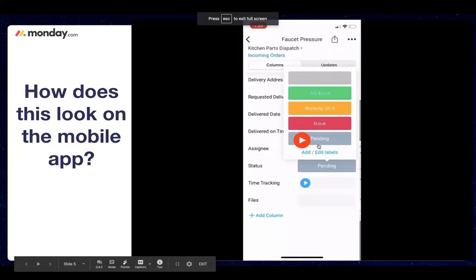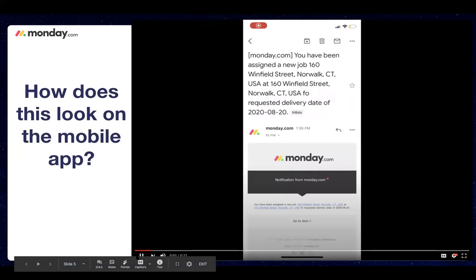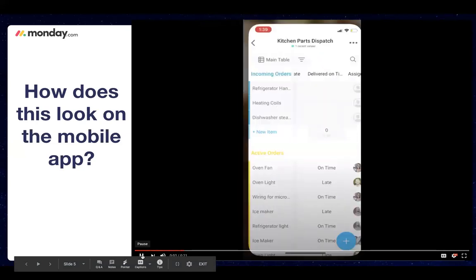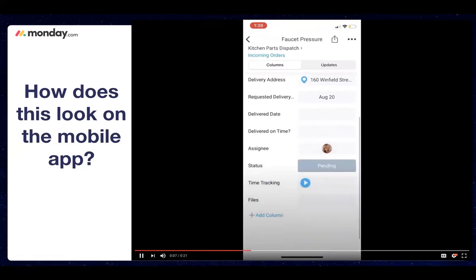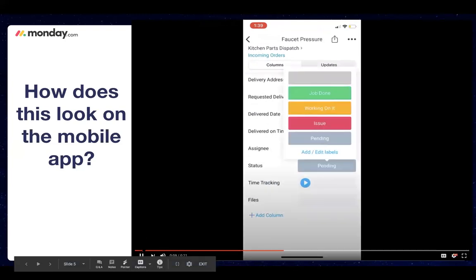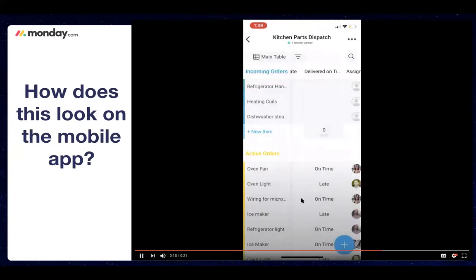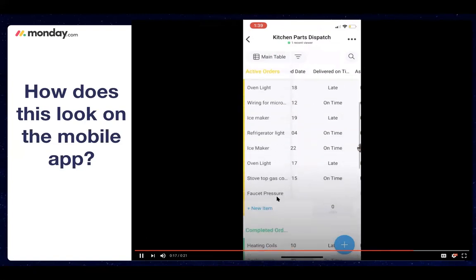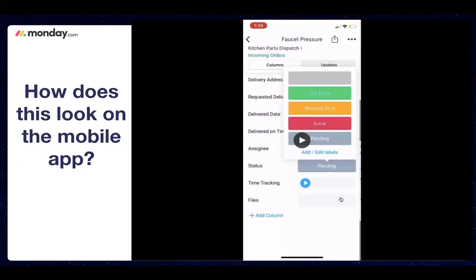There is no sound in the video, just as a heads up. So you can see she got this email notification that she has a new job. She's going over, she's seeing all of the columns associated, particularly the address. She's switching it to working on it, which is triggering the time tracking column to start. It is now within the active orders. The time tracking has begun to track her time, as well as she's in active orders working on it.